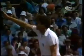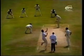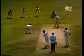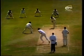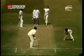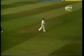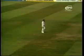It's not far away, that one. Confident appeal here from Terry Alderman. Bob Woolmer going forward and very close, perhaps just striking him outside the line of the off stump. Well, I think we can guarantee that wasn't out. It was a tremendous appeal from Terry Alderman, but Bob Woolmer just managed to get the middle of the bat on it.